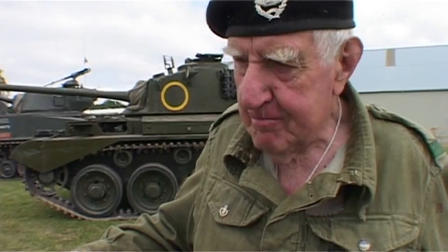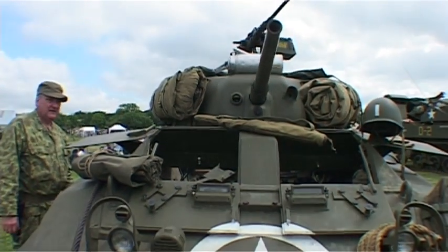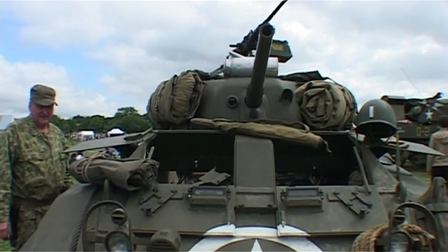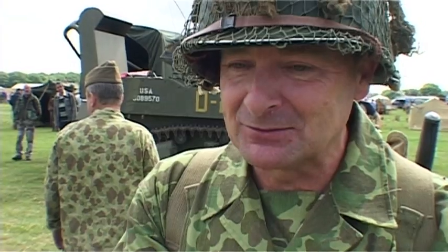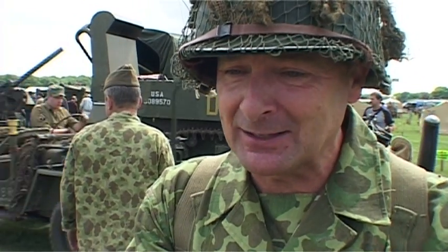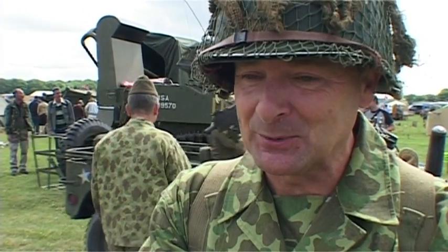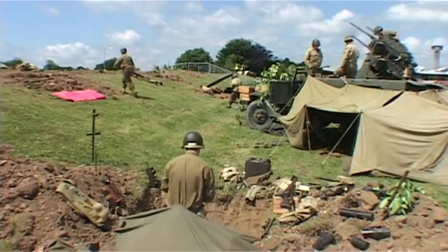This is 41st Infantry, armoured infantry, part of the 2nd Armoured Division. So the vehicles you've got here represent the 82nd Reconnaissance. So they would have gone out in front of the main tank force, sourcing out where the enemy were and then radioing back.